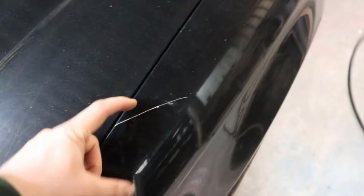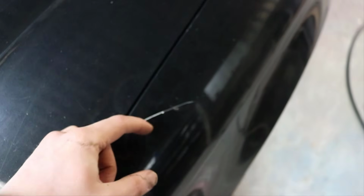The first thing that people notice when they're going to look at a car for sale is the bodywork, and if it's got deep scratches or scuffs on bumpers, it really looks like the car wasn't maintained properly, the previous owner was a bad driver. So I need to really improve the look of the car.